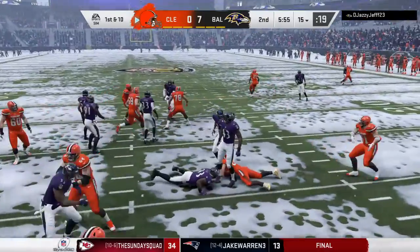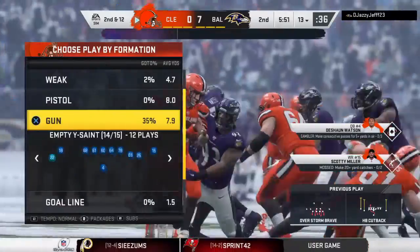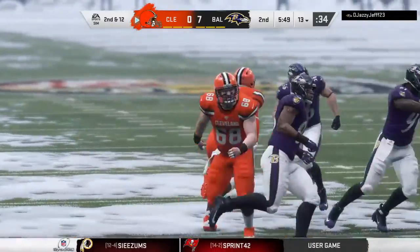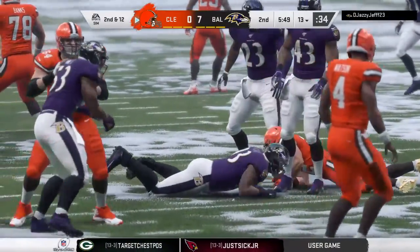McCaffrey on the counter, and the running lane's non-existent in this first half as they'll stop him behind the line. That's going to go as a loss of 2, and it'll be second down. Second and 12 at the 13-yard line.